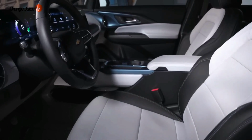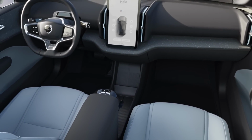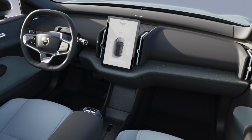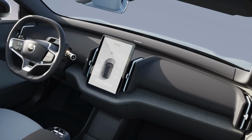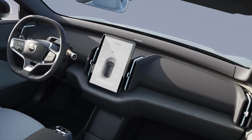Big screens are becoming a staple of electric vehicles, and both have plenty of them. Volvo has opted for a Tesla-like approach with a single vertical screen in the middle of the dashboard controlling most car features, but it has still kept some physical knobs and buttons.